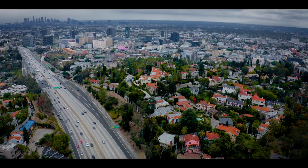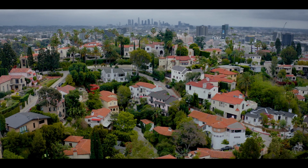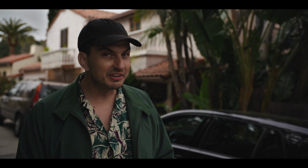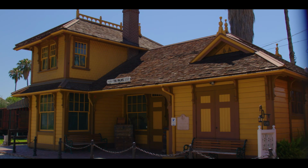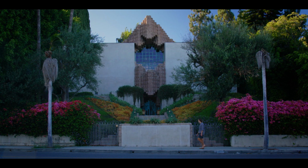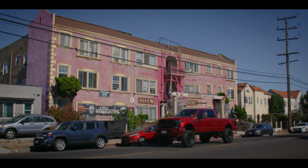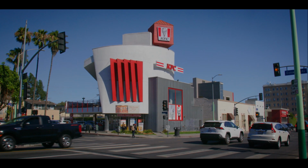Picture a random building you know or like. There's a good chance LA has one in the same style. No other city in the world really has such an eclectic mismatch of styles like LA has. Even some of those buildings, against all reason, are in the style of a futuristic Kentucky.